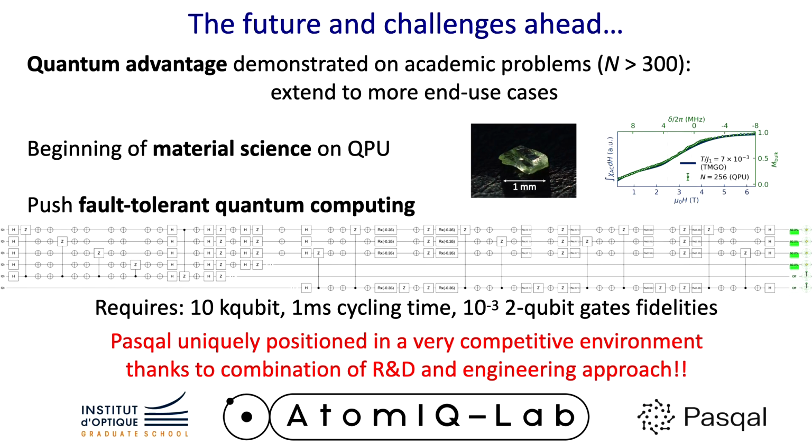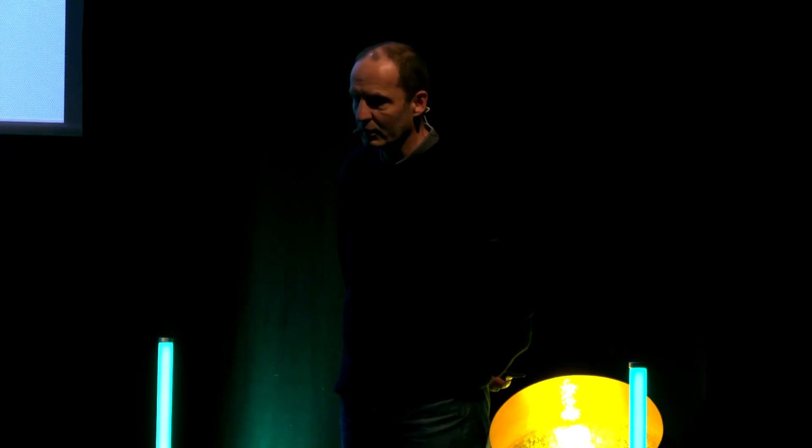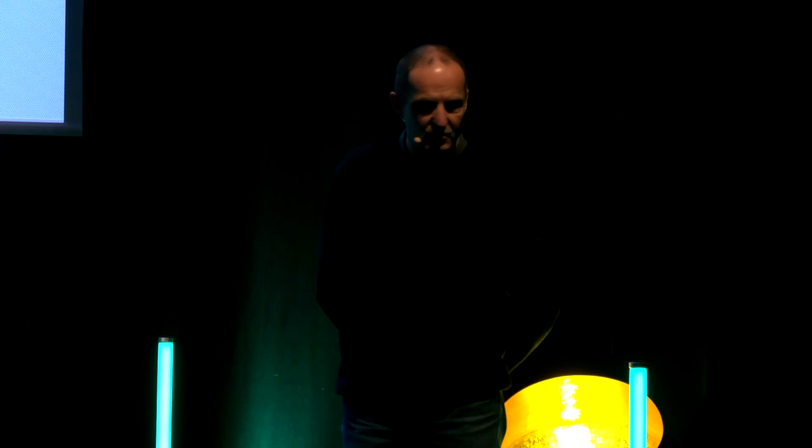The R&D, on top of that, is explored now in collaboration between the Institut d'Optique and Pasqal through a joint lab which has been created also with CNRS, which is called Atomic Labs, where we'll explore further, beyond the 5 years, if you wish, so that we make sure that we're always on top of things when new ideas, new technologies have to be tested.